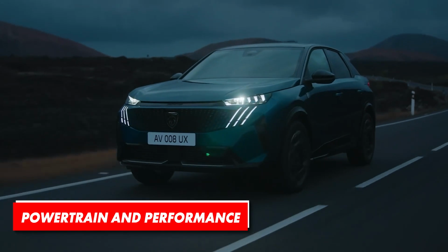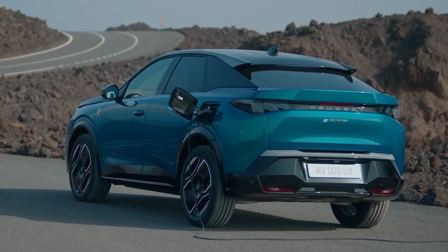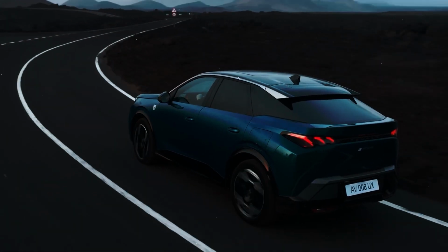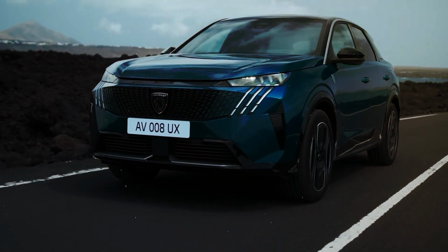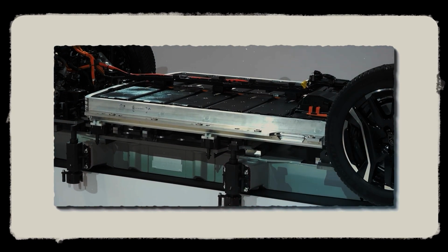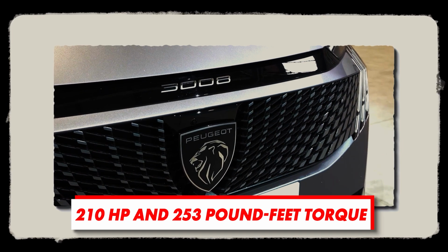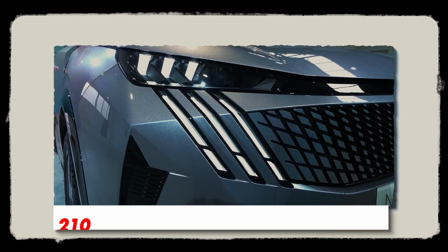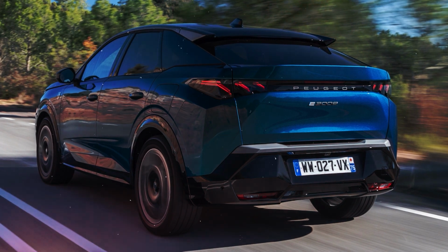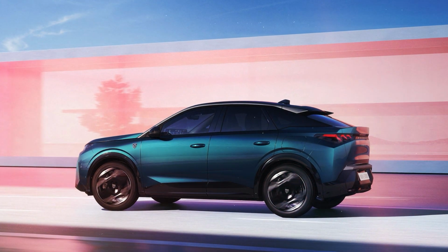Okay, it's obvious that the new E-3008 has a perfect form, but how about the substance? How high can this crossover fly in terms of all-electric performance when compared to global EV leaders? Well, things don't look bad at all, at least when it comes to electric motors and driving dynamics. Base models come with a single motor setup. That motor spins the front wheels, something that Peugeot drivers have been accustomed to. The max output is rated at around 210 horsepower and 343 Nm of max torque, or 253 pound-feet if you prefer. That's plenty enough to ensure adequate performance, including a 0 to 100 km/h time of 8.7 seconds. The top speed is around 170 km/h.